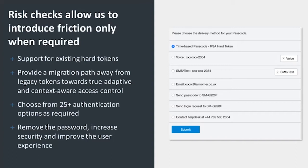And as part of that, we can support existing estates such as RSA hard tokens. Where you've invested heavily in RSA hard tokens, we can utilize that existing investment. This is not about ripping and replacing. This is about giving you options, and you may have use cases where you always need a hard token. That may be a very valid business requirement. You may have no cell phone coverage. You may not allow phones into particular areas of your business, and therefore a hard token is perfect for that. So yes, let's utilize them. But let's give you a choice. Let's give you a migration path away.